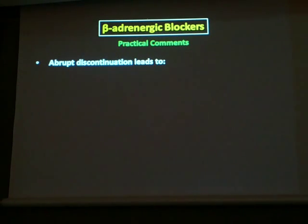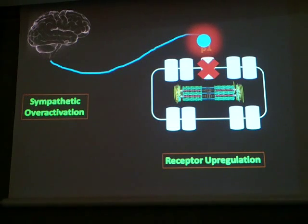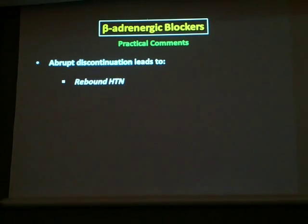Will it be a problem or not? Yes. Exactly. Just look at this picture. This is what you're left with. If you remove this, there is this sympathetic overactivation, and there is this receptor upregulation, and you just remove the blocker, so you are leaving the heart with so much stimulation at a time. Okay? And that's why, if you stop the drugs suddenly, that might lead to rebound hypertension. Okay? Because of this background of sympathetic overactivation and receptor upregulation.